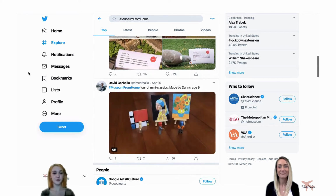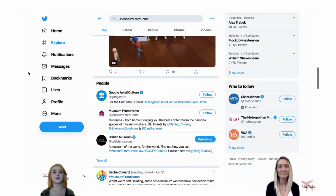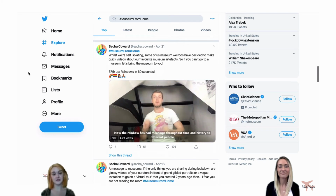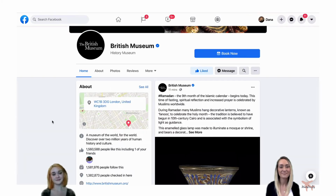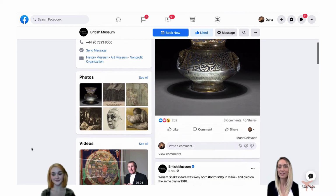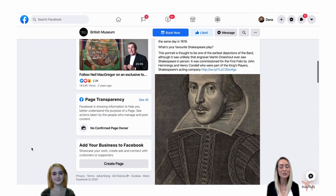So you can explore that through their Twitter page or through the Twitter search outlet like we're doing right now. And you can see how different people have been able to learn about history and celebrate history from the comfort of their own home. Yeah, it's really great. We've also learned about some other museums that we could visit through looking at the #MuseumFromHome, which is really cool.